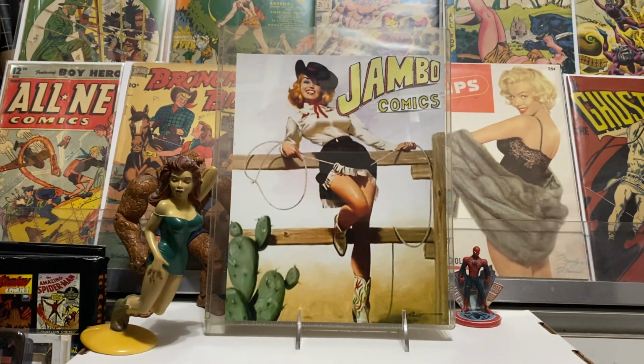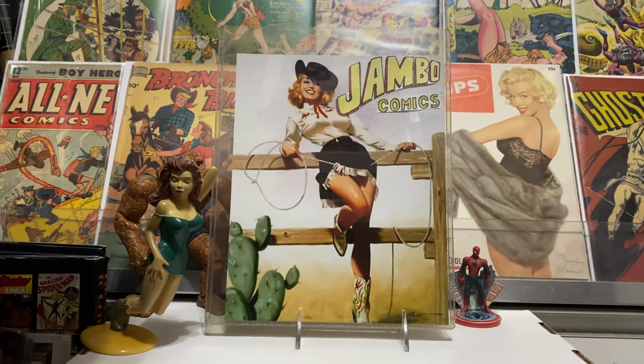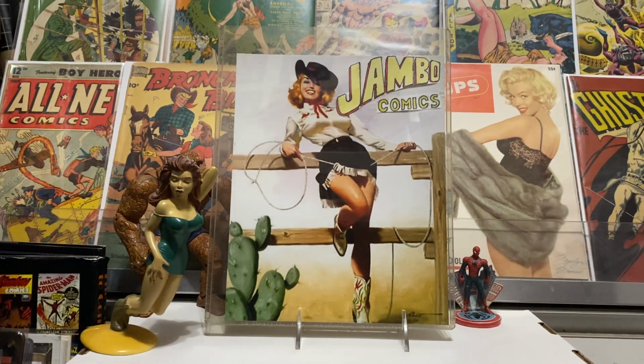Got some great stuff to show you today. Golden Age, Silver Age, Bronze Age, all the above. Some good Western action for you guys who love the Westerns and stuff. But I just picked up a little bit of everything, and some of them were replacements for some rough copies in my collection. I'm trying to upgrade, get better stuff to put into the collection.